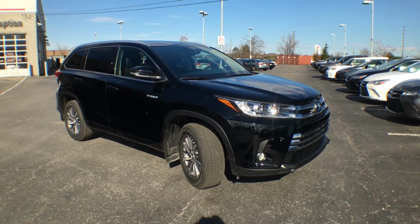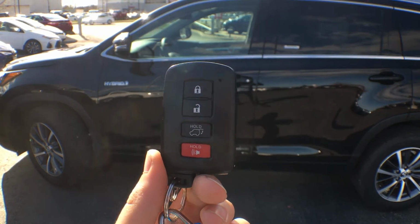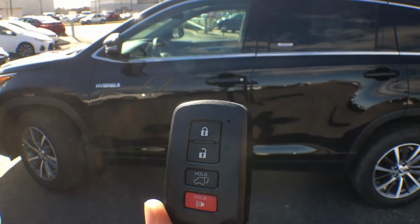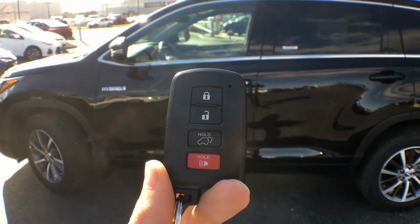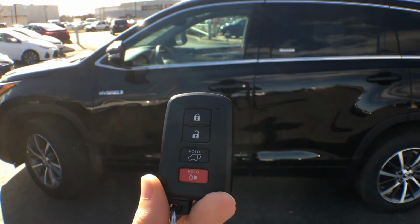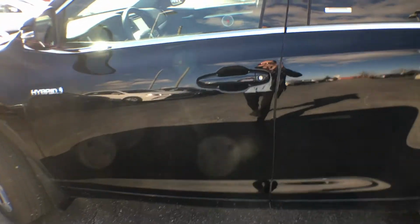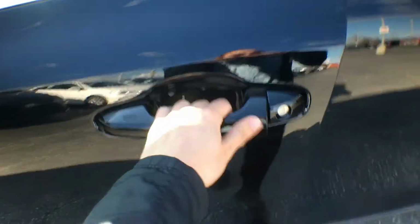Let's bring you inside. So just before I bring you inside of this gorgeous Highlander, I just want to point out what your key fob is going to look like, and it is going to look just like this. Now, as you can see, there's no physical key on here, and the best part of it all is that you don't actually have to press that unlock button either. This is what we call our smart key system, and as long as that key fob is in your purse, pocket or anywhere on your person, your car is actually going to unlock simply by touching the door handle.